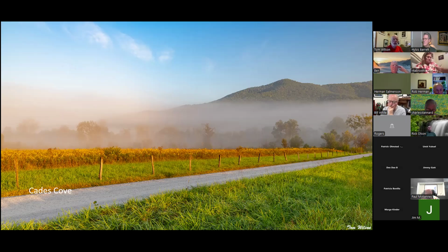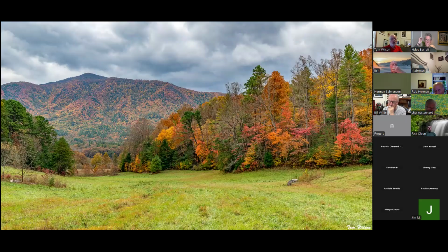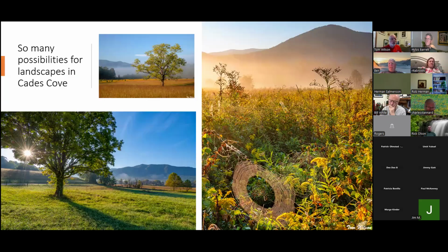It's not as much at the time that I was there for this photograph, just because this wasn't the sort of peak season for that. But Cades Cove is a fantastic location for landscapes. This is looking up towards Rocky Top and up towards the Appalachian Trail. It's actually behind that, but some really, really great scenes there in the park. There's so many possibilities for landscapes in Cades Cove.